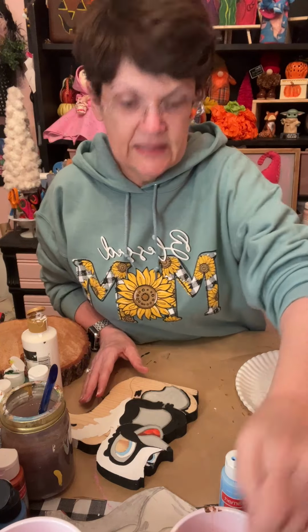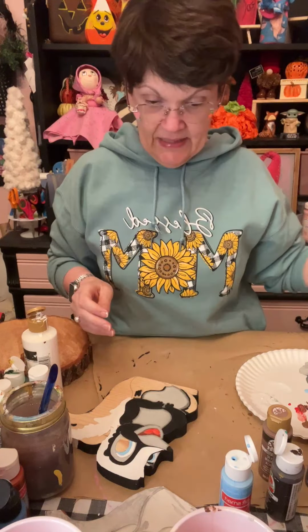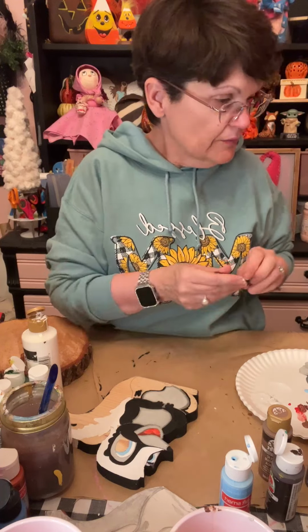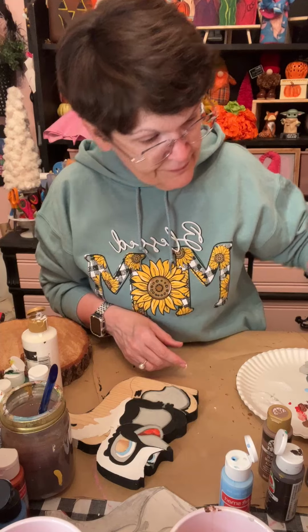All right, so let me see. We'll fix his little feet and toe-toes in a minute. But I'm going to go ahead and get a bigger brush so I can paint a little bit better, a little bit more. Let me get some more black on here.